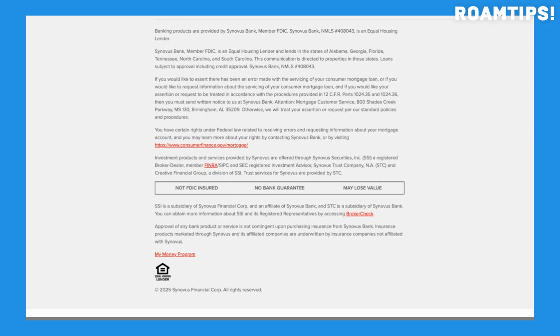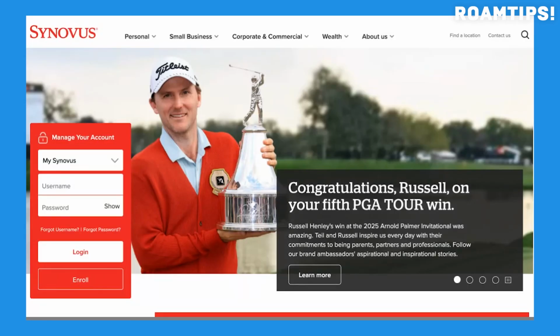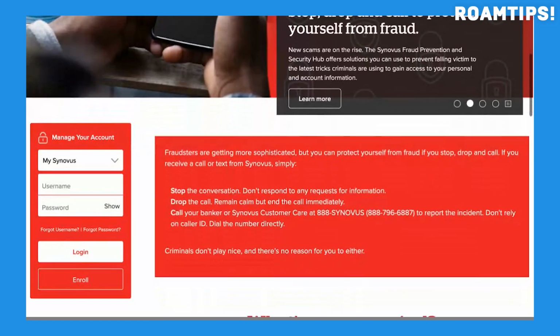Synovus appears to strive to offer a user-friendly digital experience, enabling clients to manage their financial matters conveniently and efficiently. Their site often includes an investor relations section, providing information for current and prospective investors. Details on current financial performance, corporate governance, and upcoming events are also frequently available. In addition, they typically provide insights into their overall banking philosophy and their dedication to their communities.